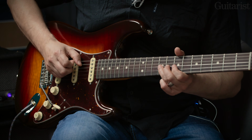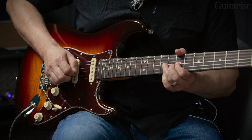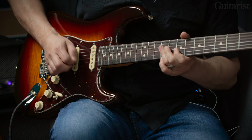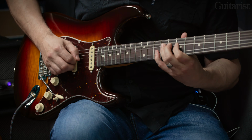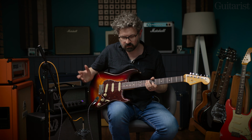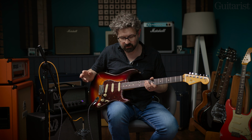Okay, finally, bridge pickup. I mean, that's just a quick run through with a sort of clean tone with a bit of hair on it, crunch tone, if you will.